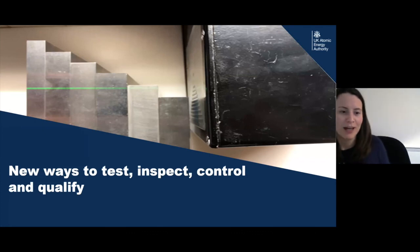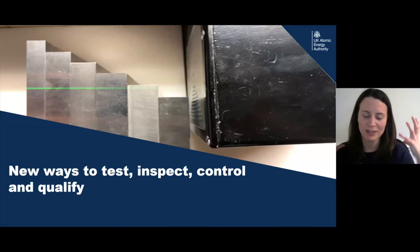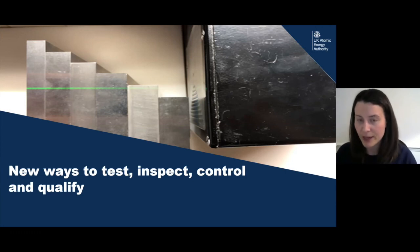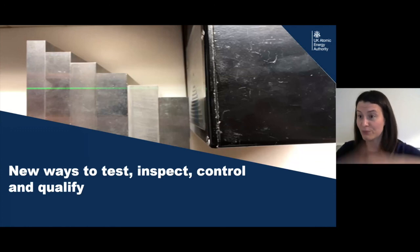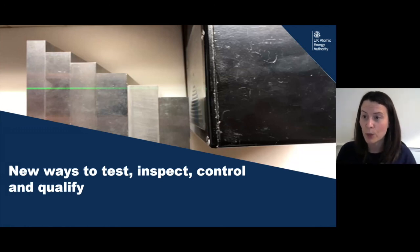Right, so you can build what you like. You could come up with a fantastic way of manufacturing something, but if you can't prove that you have manufactured it, that you've created it to a certain standard, no one is going to let you put it into a fusion reactor. So we need to think of ways to test our materials, our components, our systems, to inspect them. We need to be able to control our robotics or our diagnostics, and we need to be able to qualify that all these parts of the procedures are behaving the way that we have designed them to be doing it.